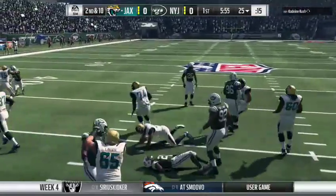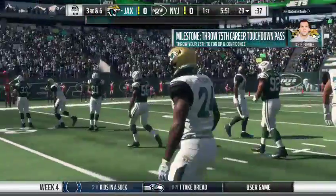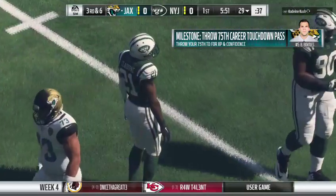Now TJ Yeldon, and he's able to plow forward up to about the 29, just shy of the 30. Give him 4 on the ground there. They're now left with 3rd and 6.